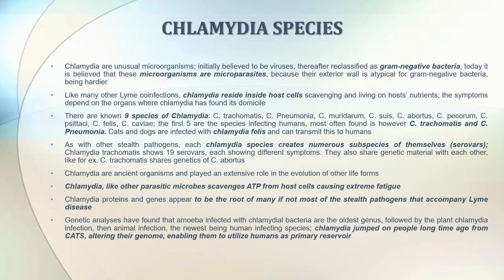And the symptoms depend on the organs that have been affected by the chlamydia, so where it has found its domicile. There are 9 known species of chlamydia: Chlamydia trachomatis, Chlamydia pneumonia, Chlamydia muridarum, Chlamydia suis, abortus, pecorum, psittaci, felis, and caviae. And the first 5 of those are the species that infect humans. Most often you encounter, however, Chlamydia trachomatis and Chlamydia pneumonia. Cats and dogs, by the way, can also be infected with Chlamydia felis, and they can transmit this type of chlamydia also to us humans.